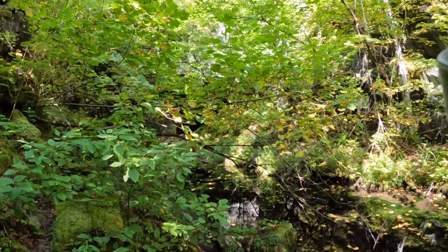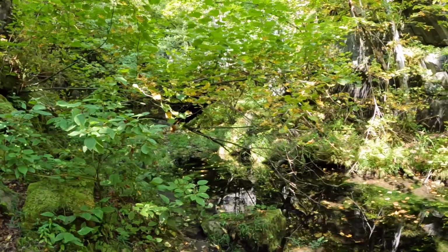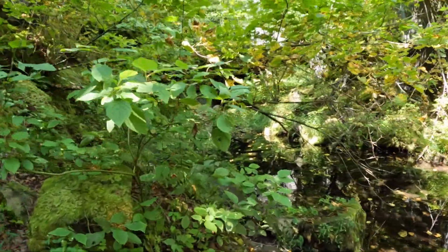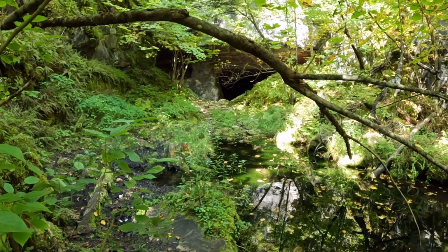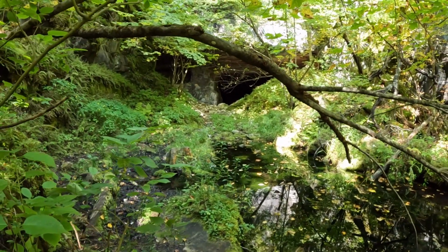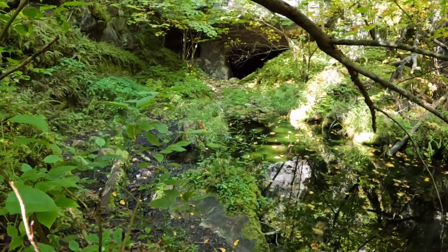So I found a giant hole that leads into the mountain where they used to mine out all the marble up here in Vermont. I don't know how well you can really see it through the trees here, but there's an entrance. There's an entrance right there. I'm gonna go check it out real quick. Hopefully I don't get mauled by a bear.